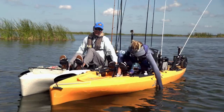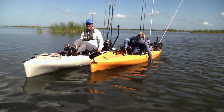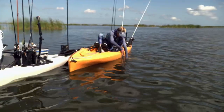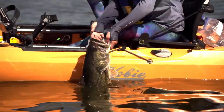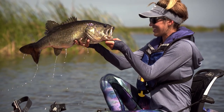You know, Bree, that's a nice fish, but it's not quite as big as mine. Oh, I think you're right though. Oh man, no, I'm just kidding. That's insane. That's a fish of a lifetime right there too. It's another hog, an absolute monster.